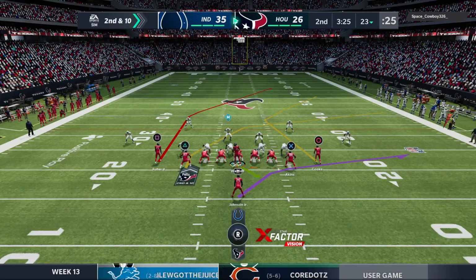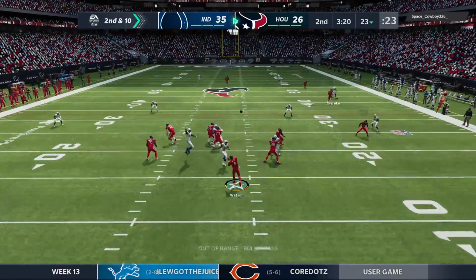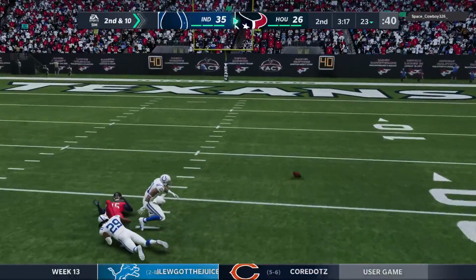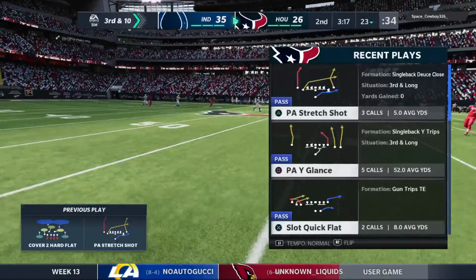Once again, they'll go from the 23-yard line on 2nd and 10. They'll fake the handoff. Now Watson. He's letting this one go for Fuller. And he bats it away, and it falls down incomplete. Will Fuller was the intended target, and it's 3rd down.